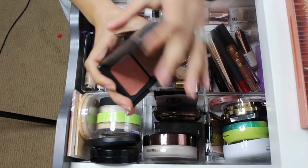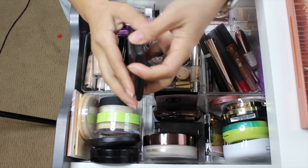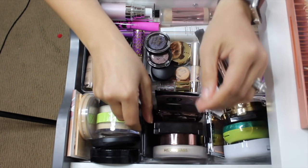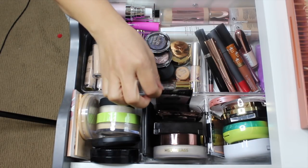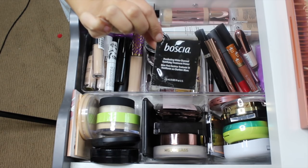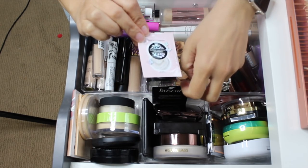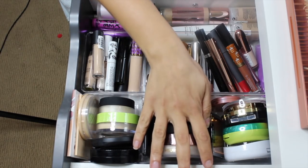I kept the e.l.f. Contour Palette in here, the Contour Duo, I guess, the cream bronzer and cream blush. Goodness, I couldn't think of the word. I do have a couple samples in here that I just need to use up and be done with. By the way, this guy sucks. Boscia Perfecting White Charcoal Mattifying Treatment Primer. It sucks. I wouldn't recommend this, but this guy's pretty nice. This is the Butter London Glaze and Face Glow. It's pretty good.